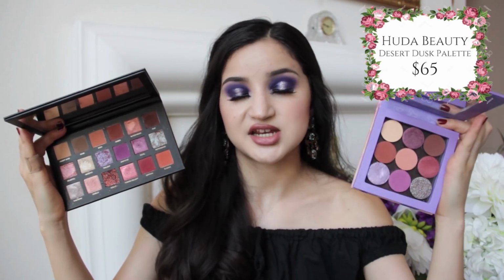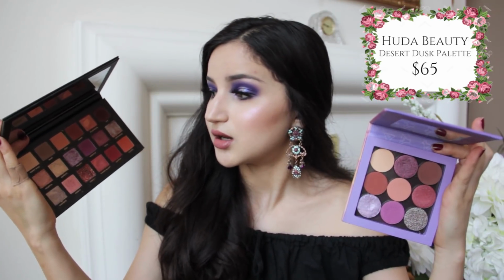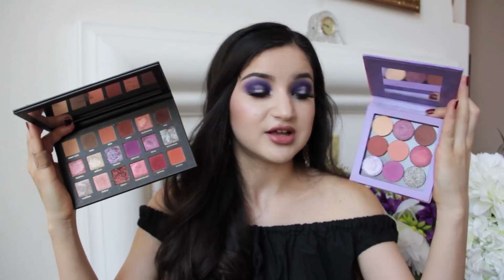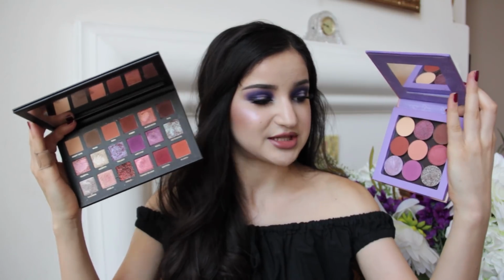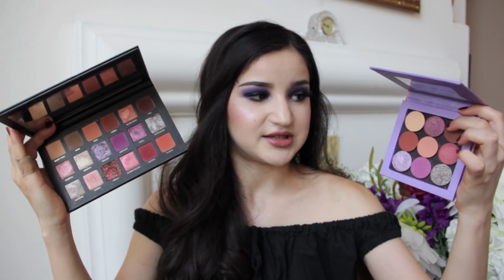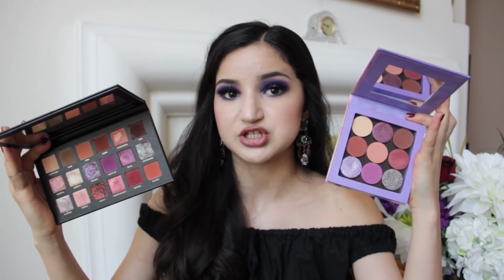Obviously this one only has 9 shades, whereas this one has 18 shades, so it's a bit more of a condensed version of the color story, but still, you have the main key shades in here, that amethyst purple, the lilac duochrome shade, the kind of green-brown shift down here, and obviously the royal purple. They're very similar in terms of color scheme, so I can immediately tell that this one was a dupe of this one. It's another one of those dreamy purple color schemes that I find is very popular at the moment.